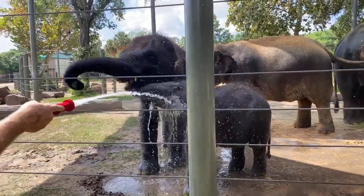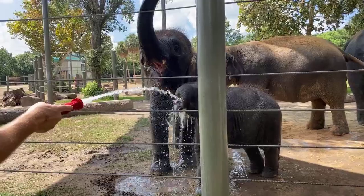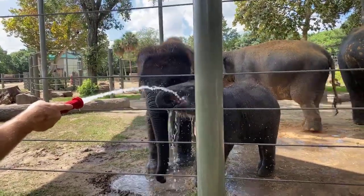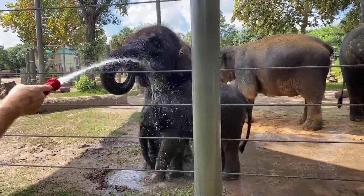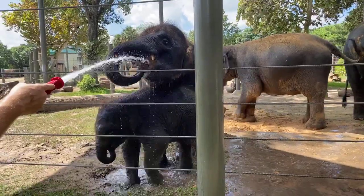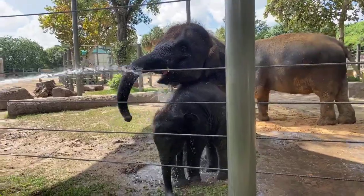So you guys probably have a good shot right now of that baby drinking. Like I said, he still has to figure out how to use his trunk here, so he prefers the mouth method of water drinking. But they just love the water, especially since it's so hot out right now. They love playing with it, love making mud. So yeah.